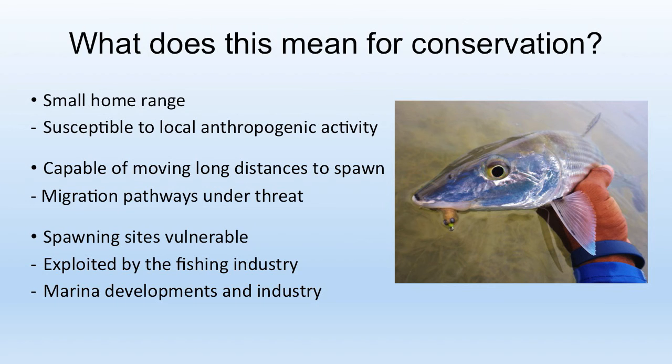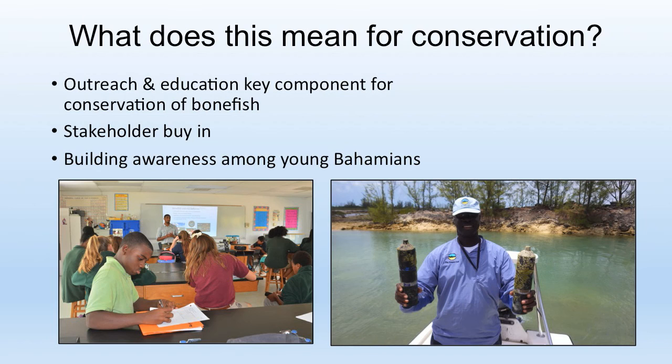And then also outreach and education is a key component of conservation because we might do all this research and we might go to show it to the Bahamas National Trust and the Bahamian government, but if our students and the people who are in the industry aren't aware of what's going on, our conservation efforts aren't going to work. We have to have stakeholder buy-in. And so building awareness of young Bahamians is important because a lot of times they'll see things going on, and if they say to their parents or their uncle or whoever is doing the wrong, it's more likely that those people are going to change their ways.